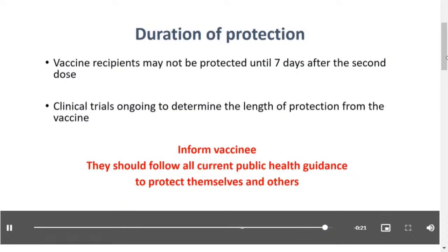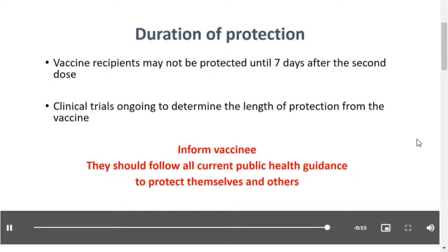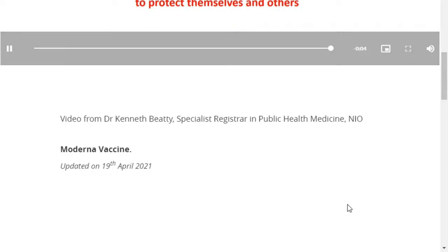Clinical trials are ongoing to determine the overall length of protection from the vaccine. It's important that the vaccinee is informed that they may not be protected until 7 days after the second dose, and that they should follow all current public health guidance, including hand washing, social distancing, and wearing of face coverings to protect themselves and others.